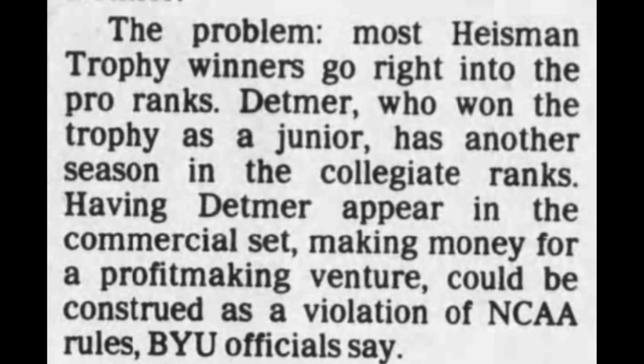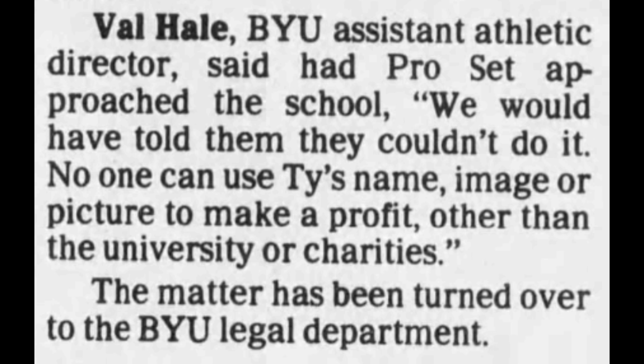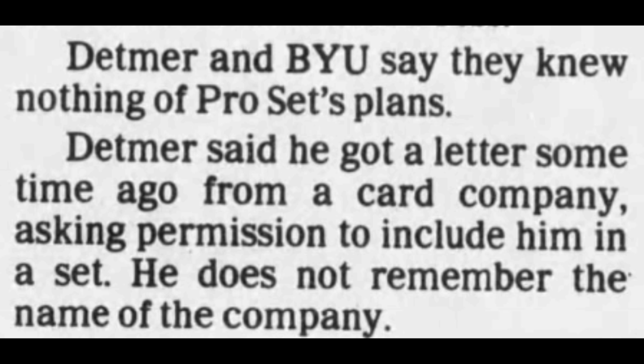Oh, too bad. Lud Denny loved doing stuff like this, of course, but it wasn't exactly legal. This was before NIL, of course, and the problem is that Detmer could not be in a commercial card set while he was still an amateur. It also turns out that Denny hadn't contacted BYU at all to ask for permission. In fact, Detmer had never given his permission either. Pro Set just sent him a letter saying that they were going to do this, and that was all.